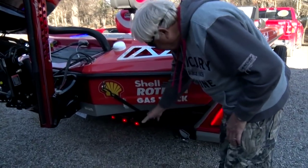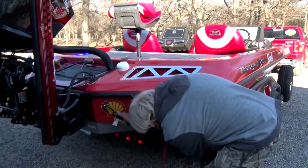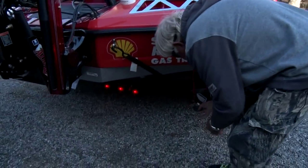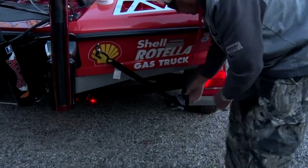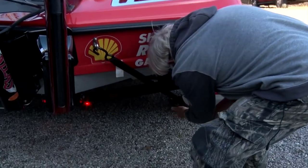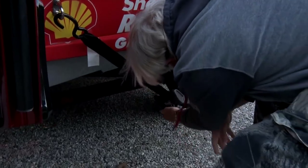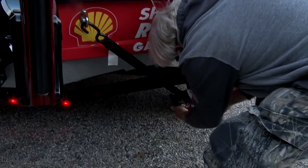Ranger, of course, has been using these kind of tie downs for years. When you get ready to unhook them, you push the button down here. That you crank it up to get it. You want to turn it loose, you push the button down here. Where's my button on that thing? There it is.